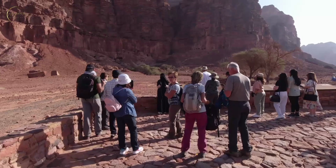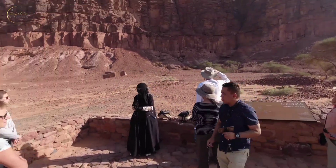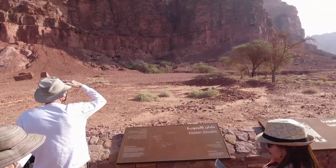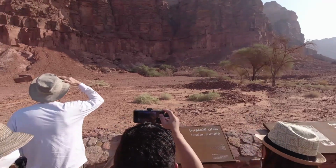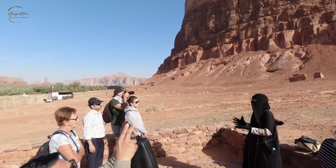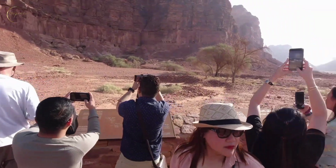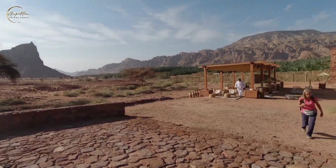So these tombs are older than the other tombs. Why do they call them the lion tombs? Because there are some carved lions above some of the halls. Why did they use the lions? They used the lions for two reasons. The first reason could be that they believed the lion could protect them. The second reason is that the lion usually symbolizes power.